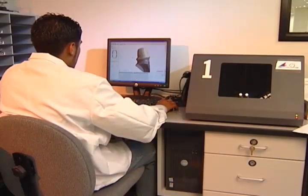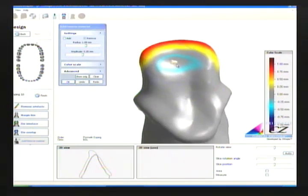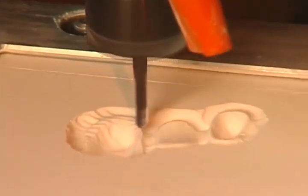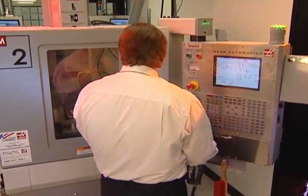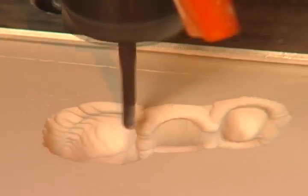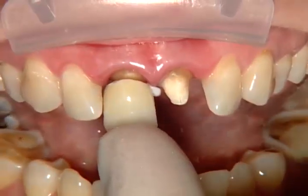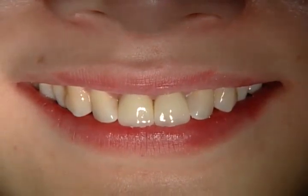The frameworks for your restorations are then designed using this digital information from the scanner. The completed computer-aided design is coupled with the computer-aided manufacturing program that controls the precision milling process. Precise toolpath control on multiple axes during milling ensures excellent reproduction of the 3D CAD data. The milled copings and frameworks are then sintered to maximum strength overnight. The end result is superb intimacy of fit and a beautiful looking restoration that is both translucent and pearlescent.